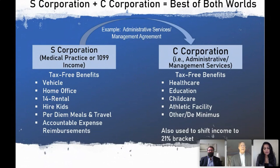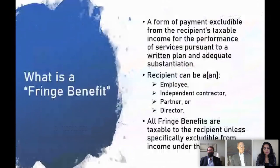Okay. So on this next slide, now that we know there's a wide universe of people that could benefit from these fringe benefits, no matter whether you're a W-2 employee or self-employed or you already have an S corporation, Mal, what are we talking about when we say the phrase fringe benefit? In layman's words, if I have to explain what fringe benefits are, it is basically a recipient receiving a payment for a particular service that he did.